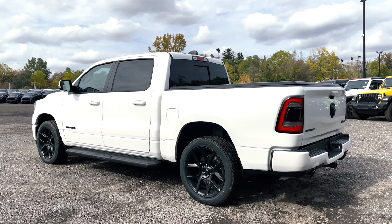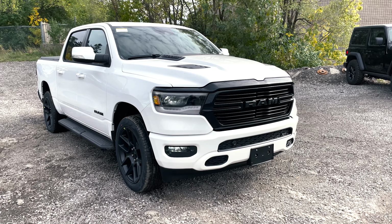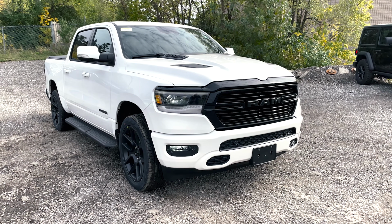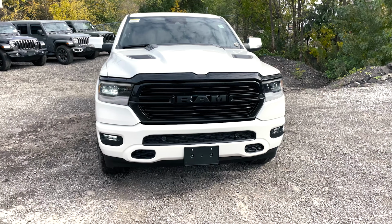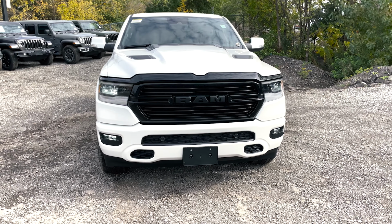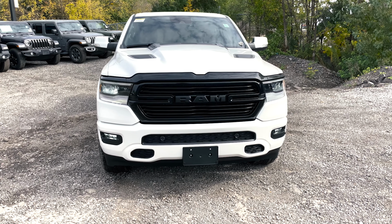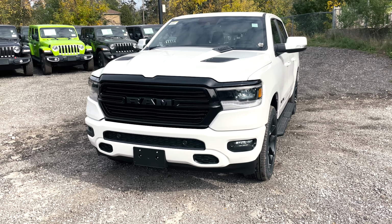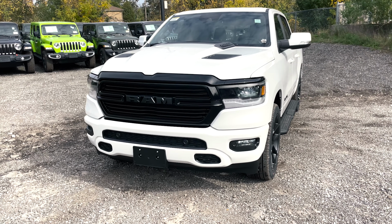Let's go ahead and start at the front of this beautiful Sport Night Edition. When it comes to the difference between a normal Sport and a Night Edition, there's not much of a difference, to be honest, because as you can see in the front, it's exactly like a regular Sport, because like I mentioned, you've got your front sensors, you've got your LED fog lights, and then if you move up, your whole grille is blacked out, including your grille surrounding, which is part of obviously your Night Edition package. But on the normal Sport, it'll just be a body colored grille surrounding. And then of course, you've got your front LED headlamps as well.